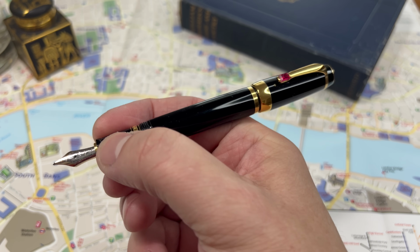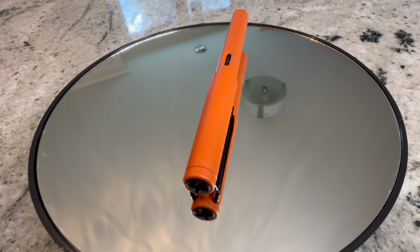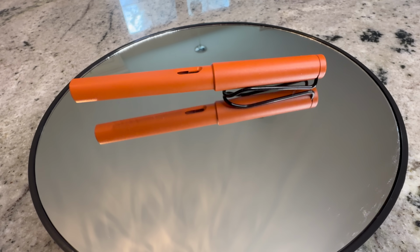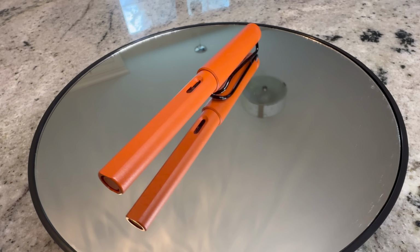I was so close to pulling the trigger when I was rescued by a member of this channel, JR Diaz, who sent me a pen I had been lusting for a long time, one that I couldn't deny. This is the Lamy Safari in terracotta, the original color. So he sent that to me and I was able to get that excitement back again.